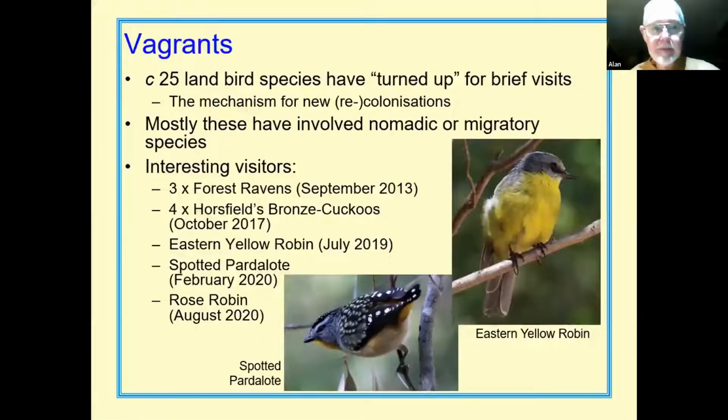Now, there were only 10 birds on my slide of land birds, but there's another 25 roughly that have turned up since 2012, mostly for brief visits. There've been some that have stayed, but the visits have been brief, and they're still treated as vagrants. That's actually the mechanism by which we're going to get recolonisations or new colonisations on Broughton Island.